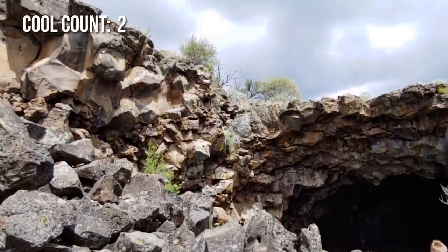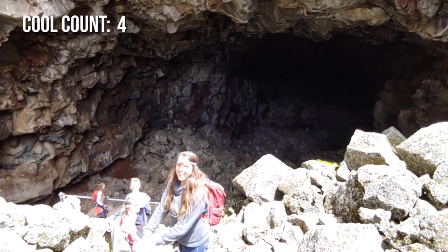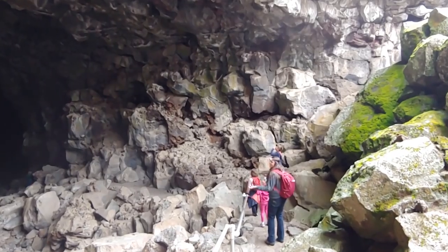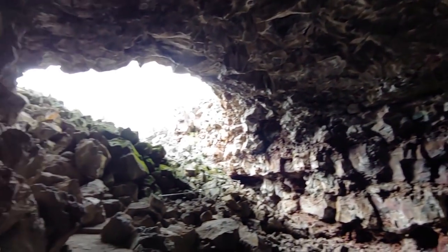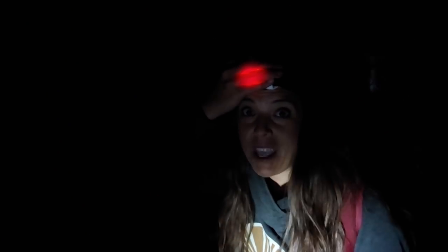This is so cool. What? This is so cool. Going deep into the belly of the cave, and it's pitch black now. They used to ice skate down here, isn't that cool?